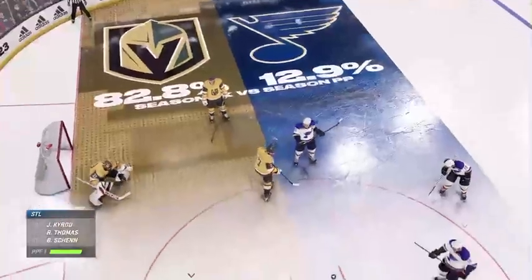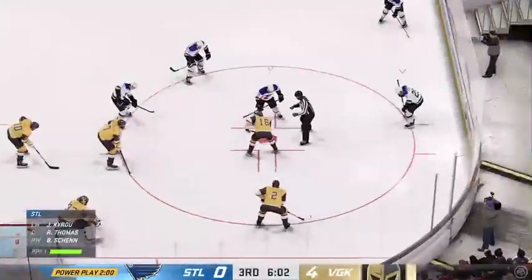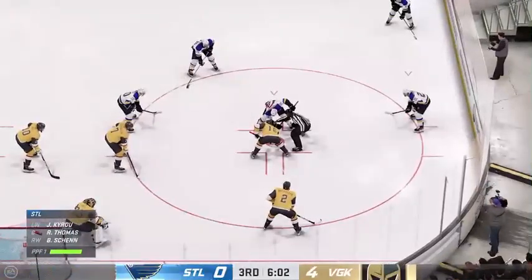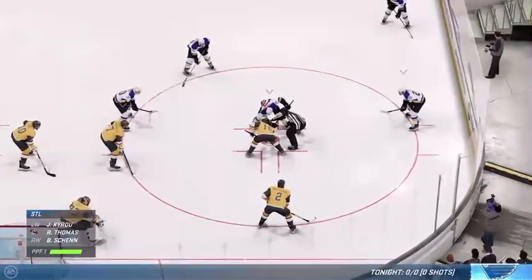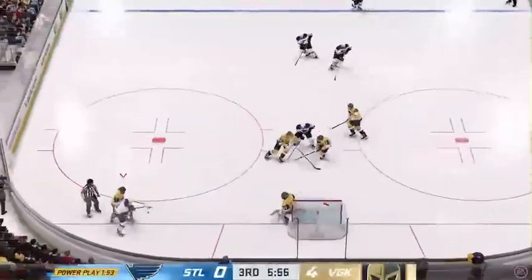The Blues get their man advantage unit out there for the first time tonight. It'll be their initial power play of the evening, James. The best power plays, they move the puck and move their feet at the same time. You'll force the penalty killers back a little more defensively than they'd like to be.